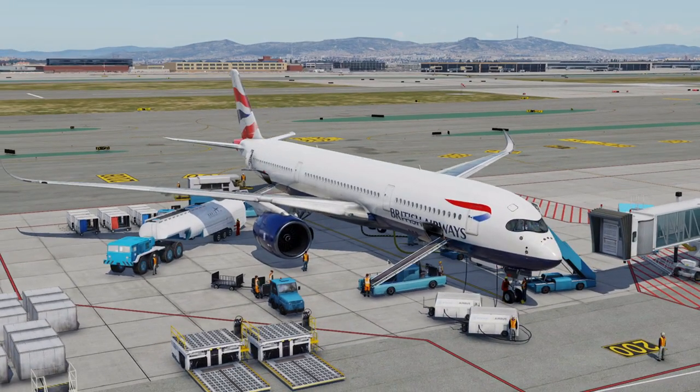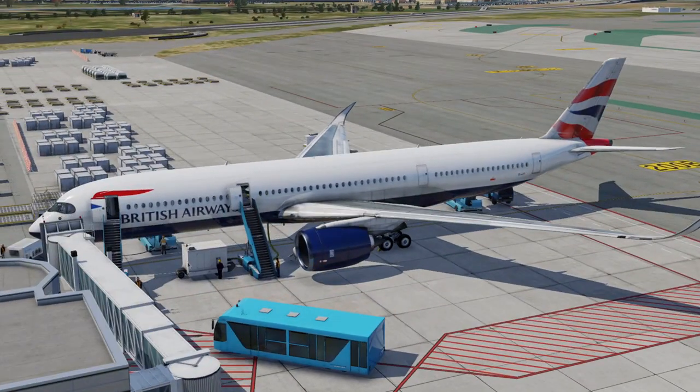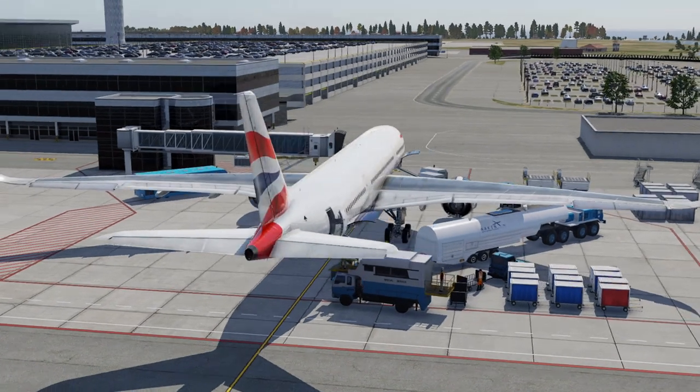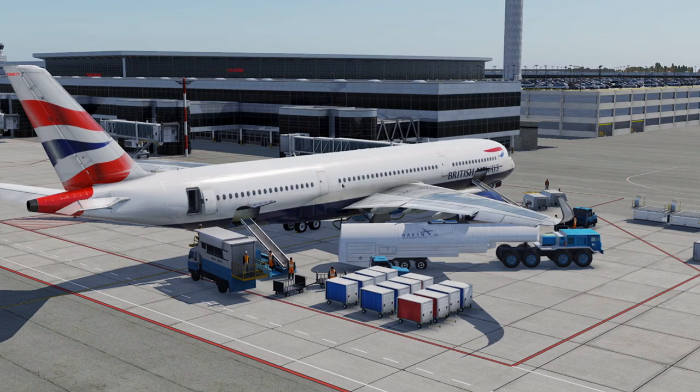So what we're going to do today is fly this beautiful bird from here in Barcelona El Prat Airport on the Mediterranean, without going through some of the buildings. You can just see in the distance there the Mediterranean behind the car park. And that car park. Oh, hang on, there's a Vueling just taking off by the looks of things.